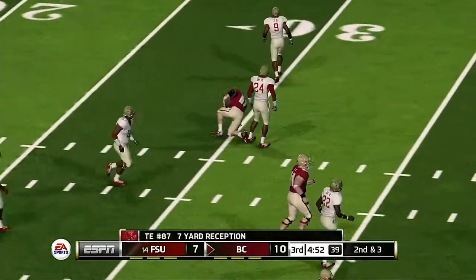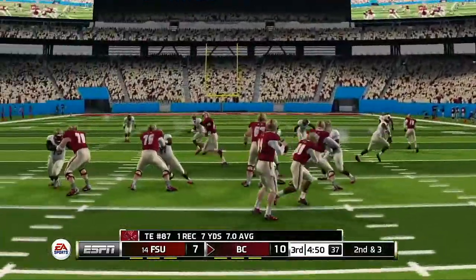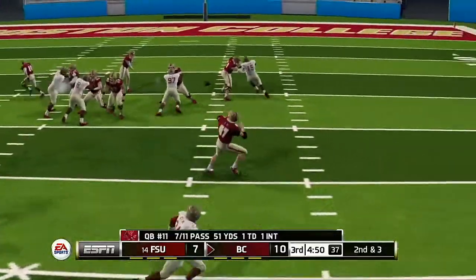Quick throw to the tight end. About a 7-yard pickup that time on the pass. Good job by the quarterback to put the ball right in the hands of the big tight end there.